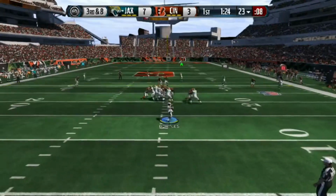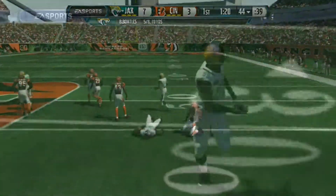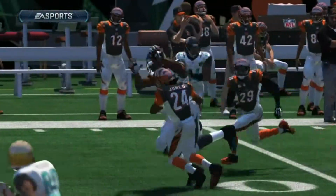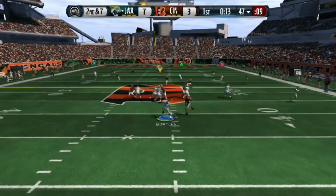Bortles going to the air, loading up deep, has his man, and what a catch by Marcedes Lewis. We're going to take another look at this. He sort of got suplexed down, but you'll see he has the ball. He's like placing it against the defender, Adam Pac-Man Jones. What a play by Lewis.